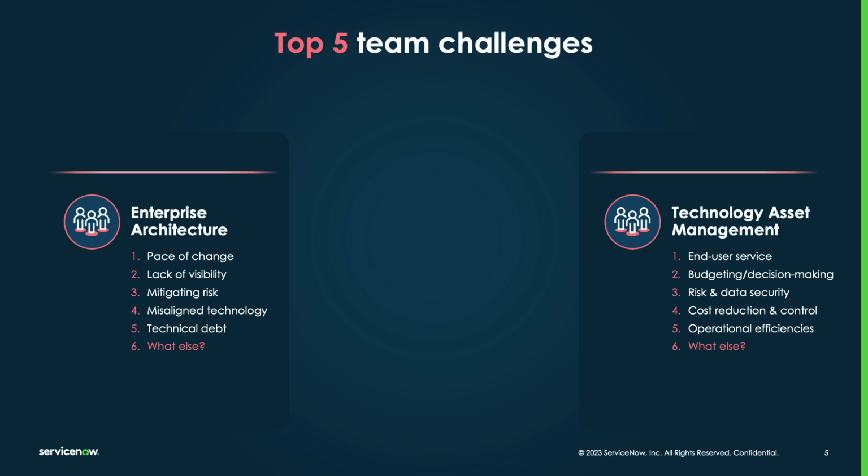Risk and data security. Every time we've done this report, risk and data security is one of the highest ones up there, because what you have in software asset management applies into vulnerability management, or vulnerability and risk management. So cost reduction and controls, having those in place, and having everybody make sure that they apply those. And then operational efficiencies is always something that they're looking at. And that's why we often talk about optimizing costs. So I would say, what else?